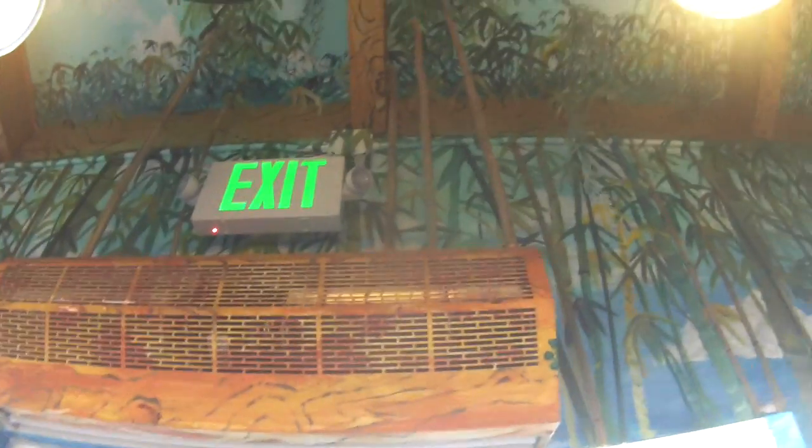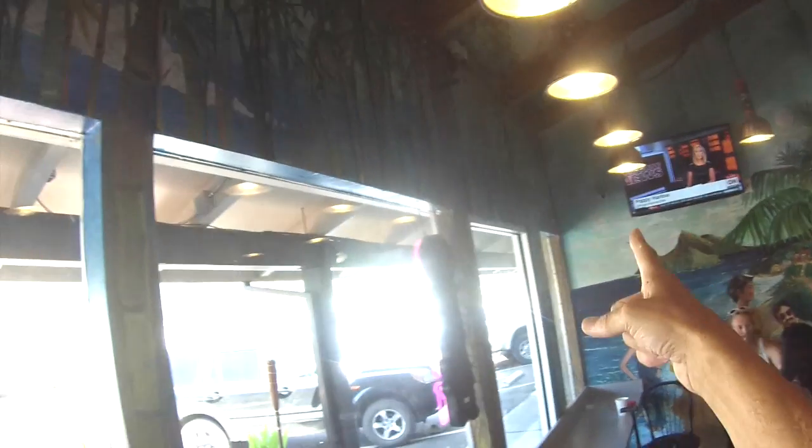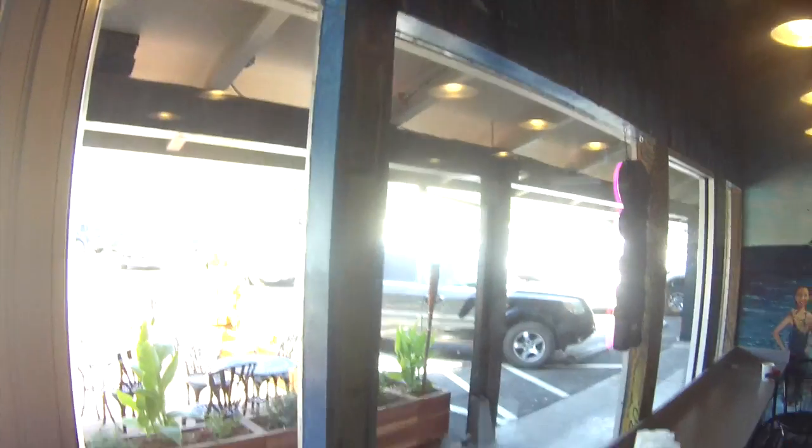If you look at this wall up here above the front door, there's real bamboo embedded on the wall against the mural all the way down the row. So there's about, I don't know, 40 or 50 sticks of bamboo.